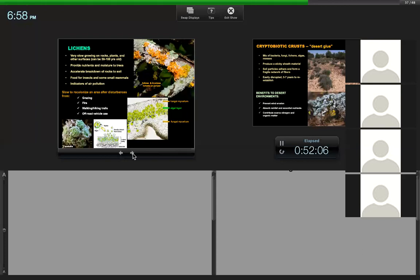And these are really important because they essentially provide food for insects and small mammals, and they are a very good indicator of air pollution. So if you have a lot of lichens, you've got good air, okay? Now the problem with these is they're very sensitive to destruction. Any type of grazing, fire, when you touch them on trails and stuff, it takes a long time for them to recover. Off-road vehicles are particularly detrimental to lichens.